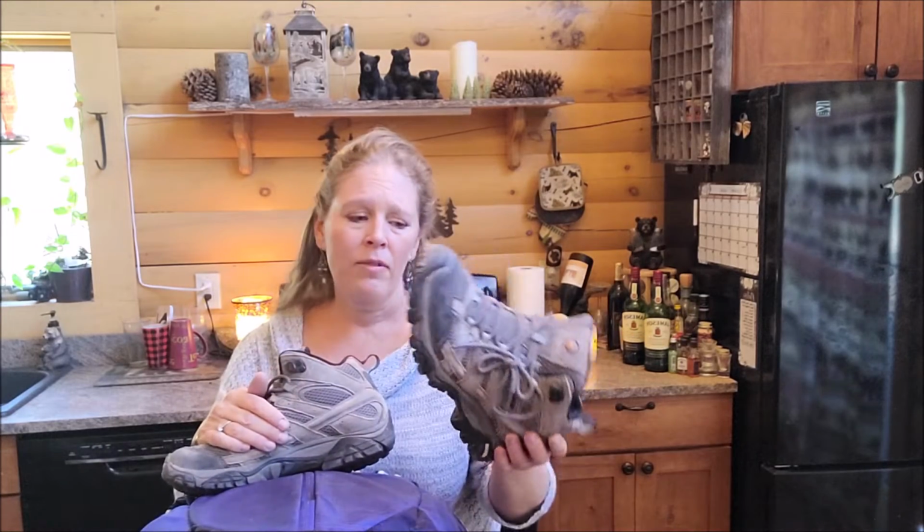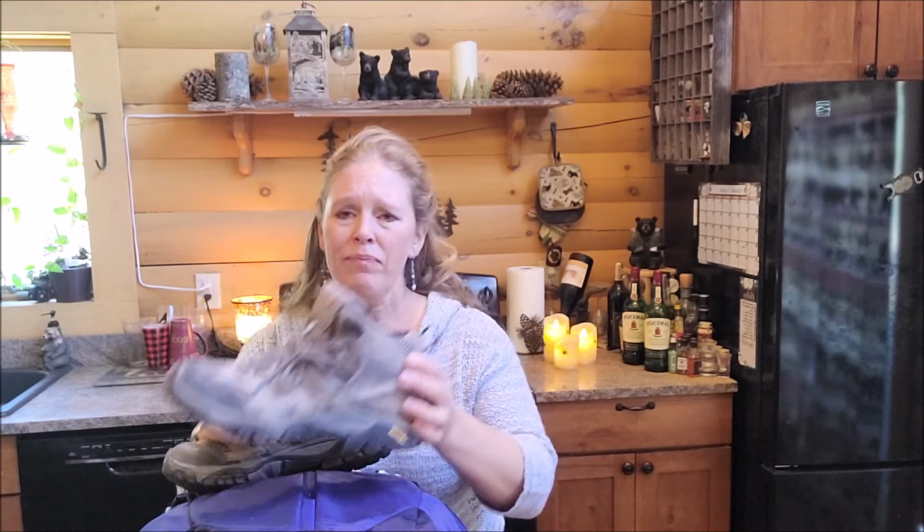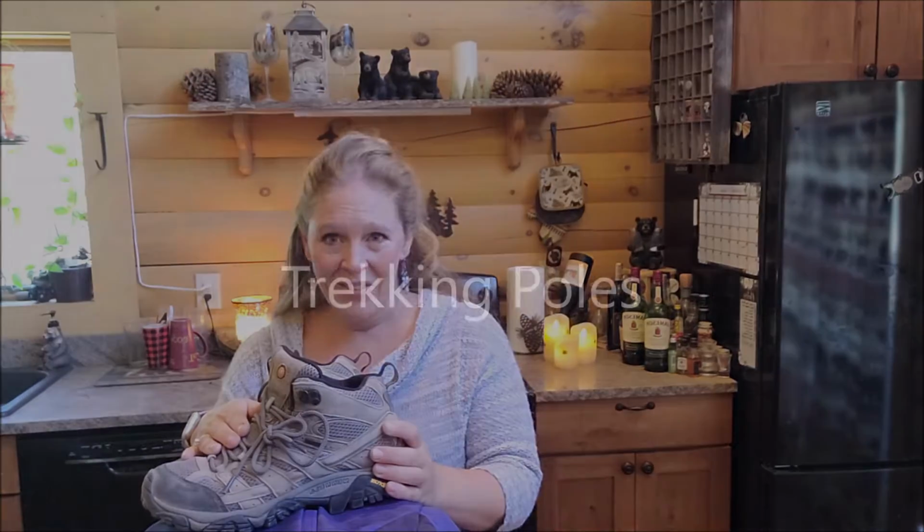These are Merrell's. I love them. They're the Merrell Vibram. They worked really well for me. Also, wear these on the plane. If your luggage gets lost, there's lots of places in Moshi where you can buy replacement gear, but boots would be very hard to replace because they're not broken in.